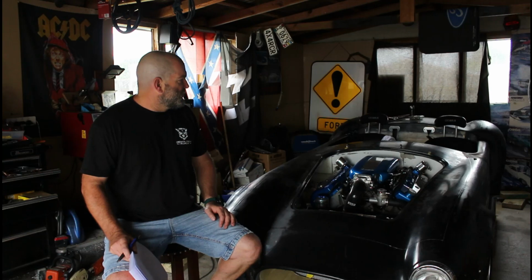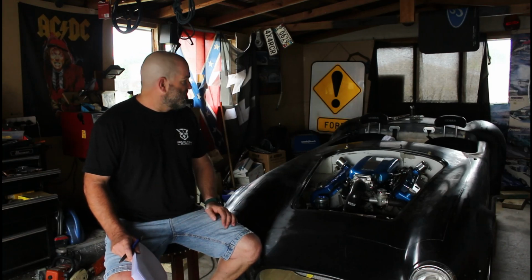So Project Cobra starts, runs, idles, changes gears. I've also got a handbrake in it now. All the gauges work except for the speedo. I'll hopefully get that sorted today or tomorrow. And yeah, essentially it's 85% done.